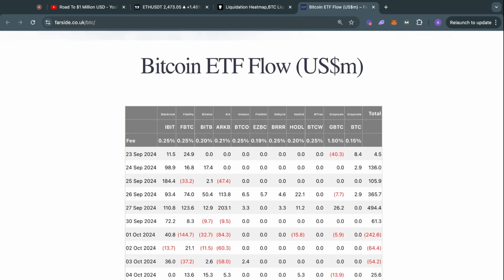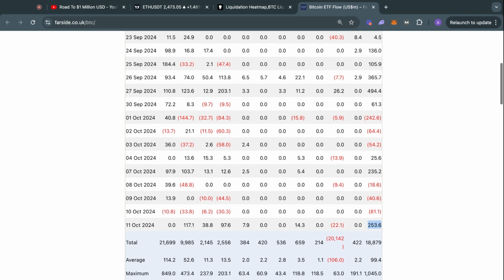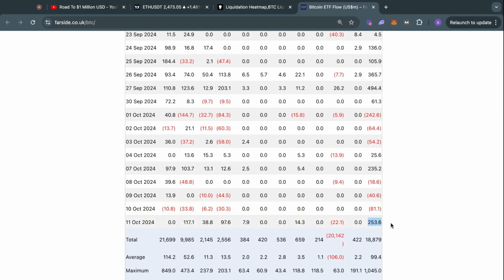Lastly, taking a look at the Bitcoin ETF flow tables for today. On Friday, we actually saw a net inflow of about $250 million. So that is actually a pretty nice inflow to see. And hopefully we see this continue as we move on into this new week here. Obviously, the Bitcoin ETFs do not trade over the weekend, but we will definitely make sure to keep an eye on this on Monday to see if we spot any abnormal behavior from these Bitcoin ETFs, because this can give us some key information about what we should be expecting next here in the Bitcoin price action.